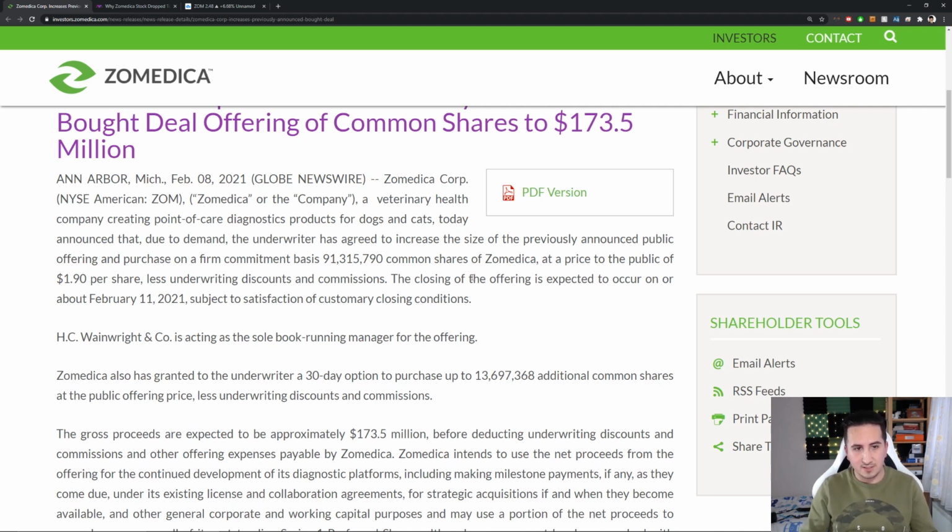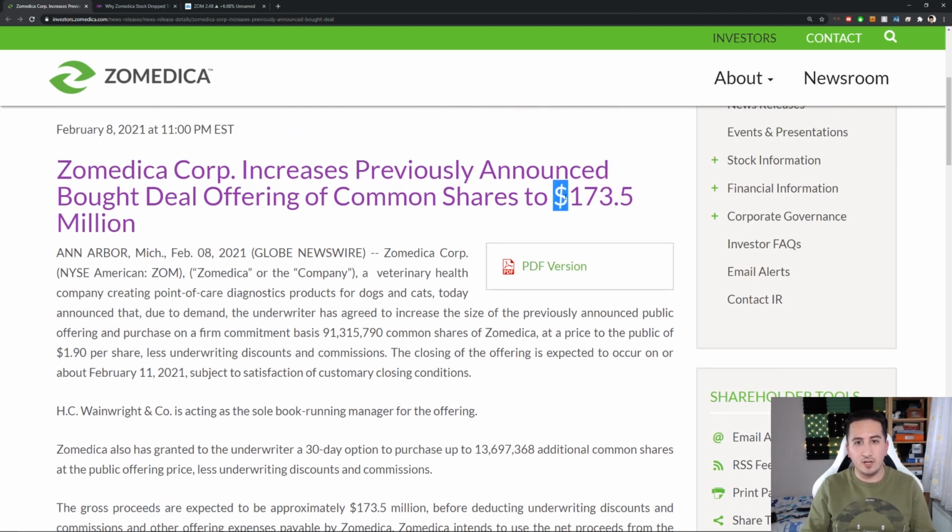So this means that with this price offering, Zomedica has raised over 173.5 million US dollars, adding to their already rich $90 million cash balance, guys. So right now these guys have over 250 million US dollars cash on hand, which is insane, guys. Looking at this penny stock, this is really important because right now they have a lot more cash to spend on further developments on their TRUFORMA point of care device, which will be really good in the long term, guys.